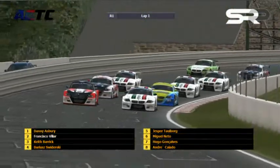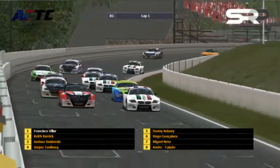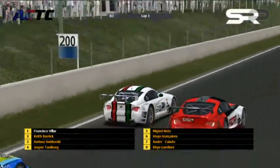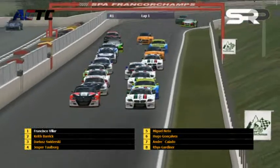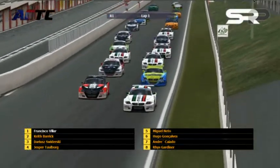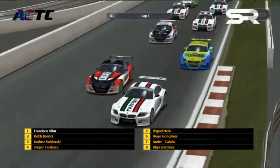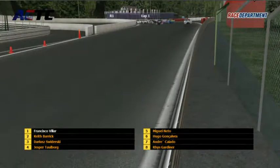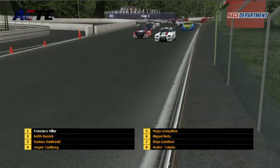Here is the pole sitter. Second place in the ATCC. Multiple race winner. And we see if he gets out in front, he's very, very hard to beat, isn't he? Absolutely. He's one of those consistent guys who really bugs you because he runs away with it and you can't catch him. And if you do get closer, he never makes any mistakes and you can't get past. True.